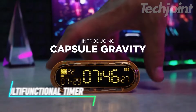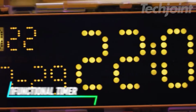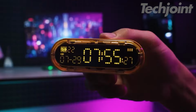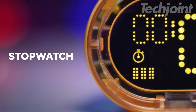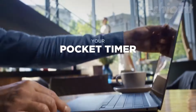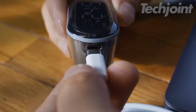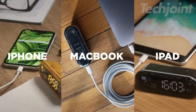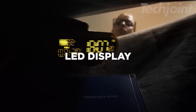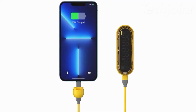Keep your schedule on track with this versatile 4-in-1 multifunctional timer. Featuring digital clock, countdown timer, Pomodoro, and hourglass modes, it's perfect for various activities like studying or cooking. Compact and portable, it easily fits in your pocket, while the 5,000 mAh rechargeable battery provides 20-watt fast charging for your devices. The clear LED display offers adjustable brightness for easy reading in any lighting.